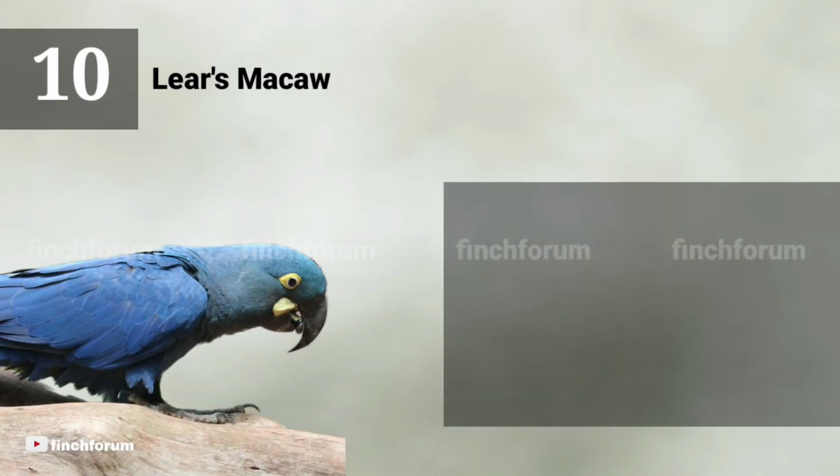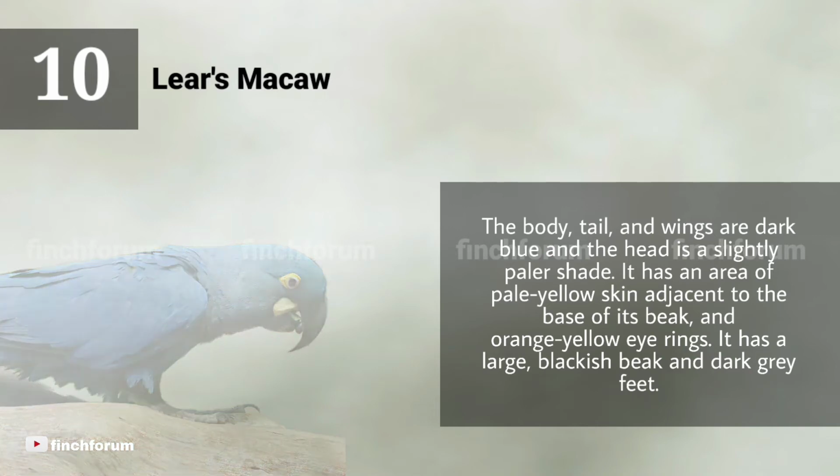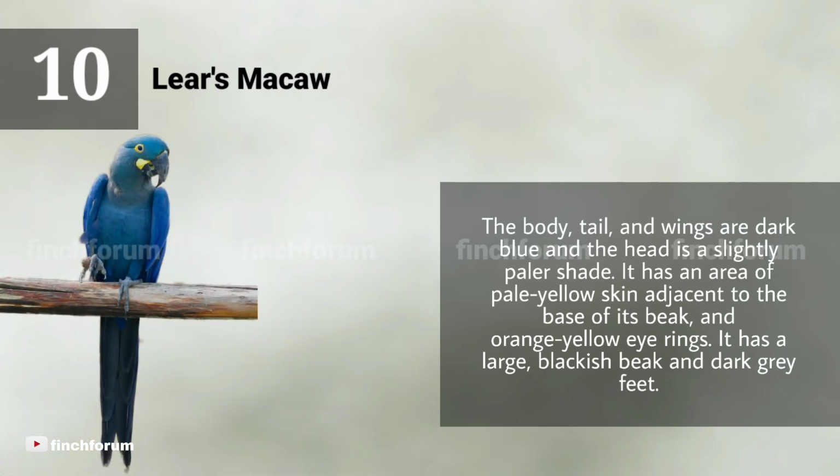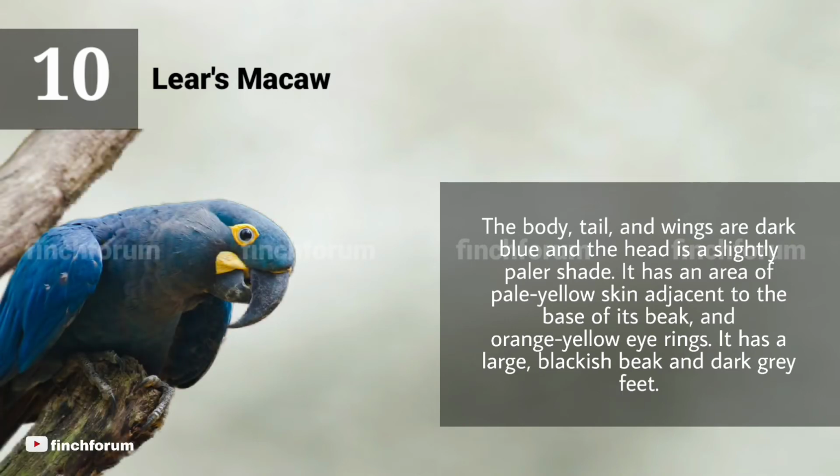Number 10. Lear's macaw. The body, tail, and wings are dark blue and the head is a slightly paler shade. It has an area of pale yellow skin adjacent to the base of its beak, and orange-yellow eye rings. It has a large, blackish beak and dark gray feet.